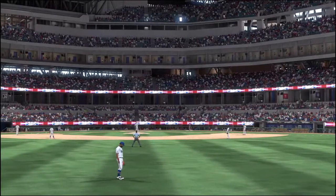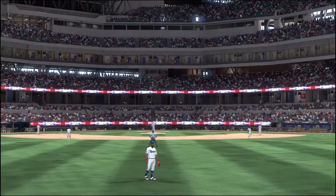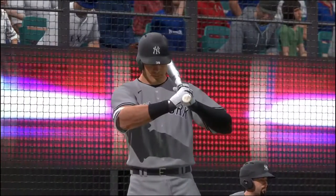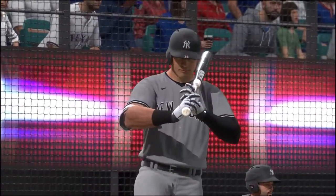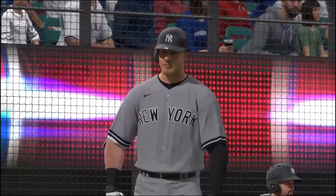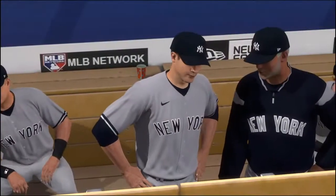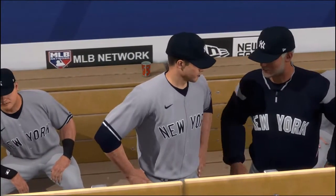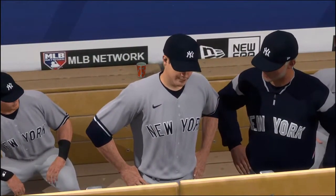Start of the 4th upcoming, but first, Heidi Watney standing by with a report. Thanks, Matt. I talked with Yankees manager Aaron Boone during the break about the team's offensive performance so far. And overall, he's really happy with the at-bats they're putting together. They've already put 4 runs on the board, and they've done so by running up their opponent's pitch count. So he said he thinks they're going to have a lot more opportunities to score because of that as the game goes on. Good stuff, Heidi. Thanks.